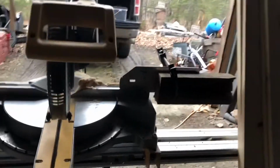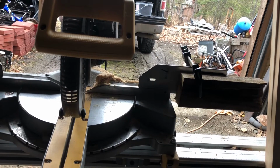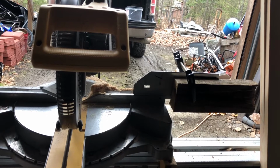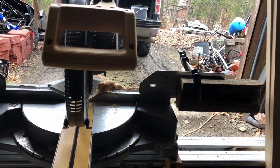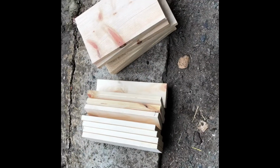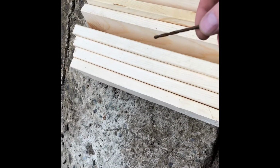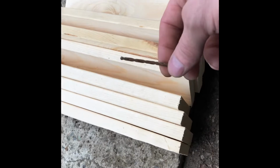My saw, I've got it set up 12 inches. I'm just going to cut a whole bunch of boards 12 inches and screw them together to make little walls, little houses. I'll show you what they look like when we're done cutting them up and maybe while we're screwing them together. There's the boards all cut. We're gonna drill pilot holes through just so that they don't split when we're screwing them together.